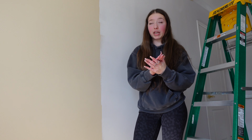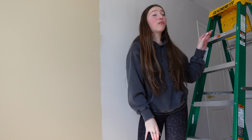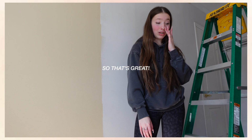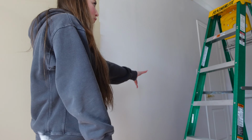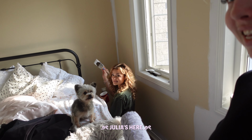Making progress. Oh my gosh, you guys, my face is so red from this energy drink, but we're making progress. After I'm done this wall, I only have two walls left. I did move my bookshelf. It looks like it's gonna fall over any second now, so that's just great. We're making progress, guys, and I actually really like the color. I know it's just plain white, but the first coat isn't looking terrible.